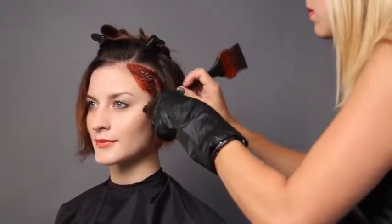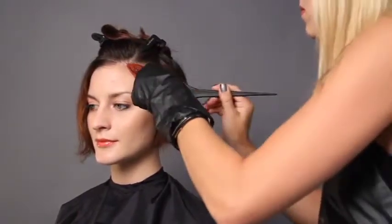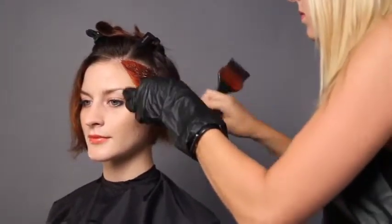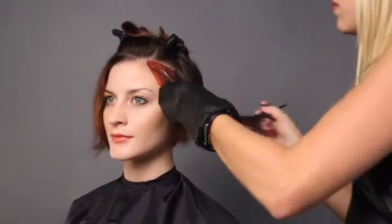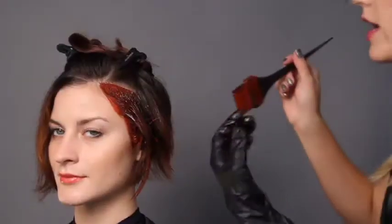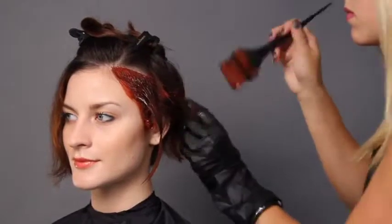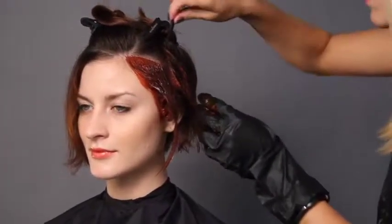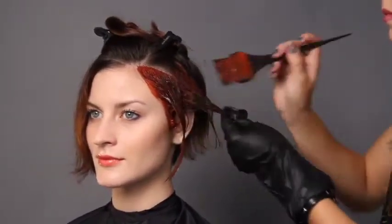Again, really making sure it's saturated. Trying to avoid as much stain as possible, just being very careful with the detail around the face. You can work your way back, applying to each section. You take vertical sections. When you apply, just use brush strokes towards the back so it's not laying against her face.